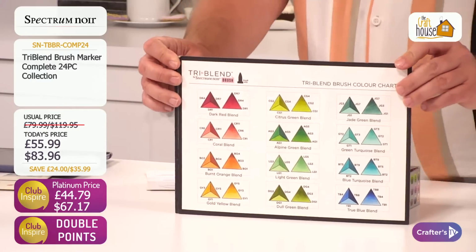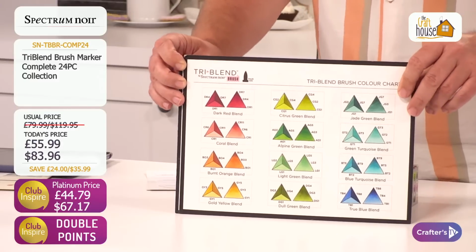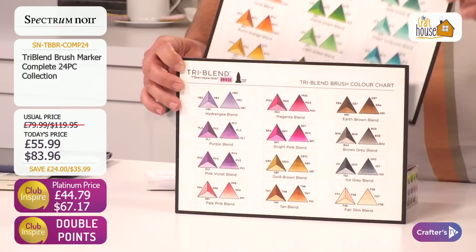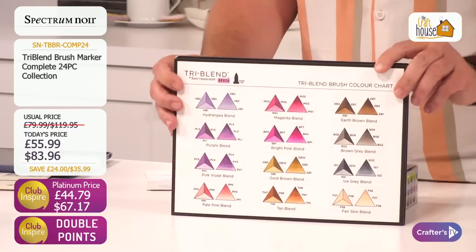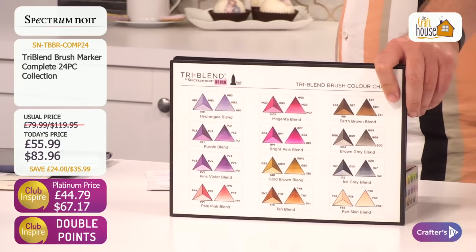So these are all the colours you're going to get. You can colour everything from a dog to a desert with these because you've got a full collection. You're going to be able to do portraits, woodland scenes. You can create cityscapes with them. You've got everything in there that you need, and the price is amazing.